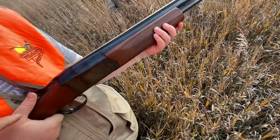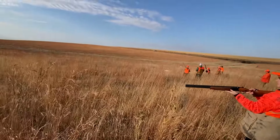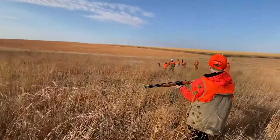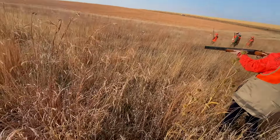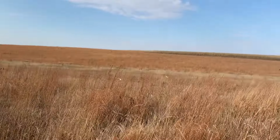Okay, safety on. Okay, we're gonna walk. Okay, you're gonna stop right here. We're gonna just let them work right there. You're only shooting from here, this way, okay? Yep, go. Hold up, Kinsley, a little bit, let the line catch up. Just keep walking.